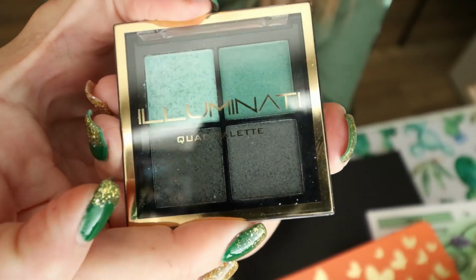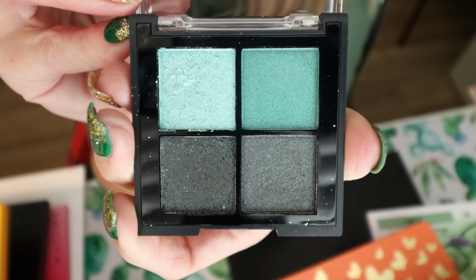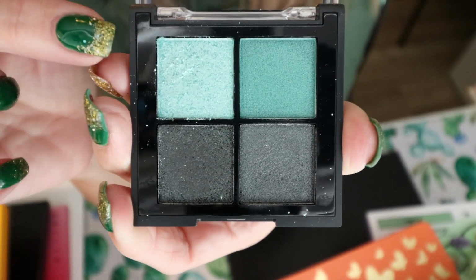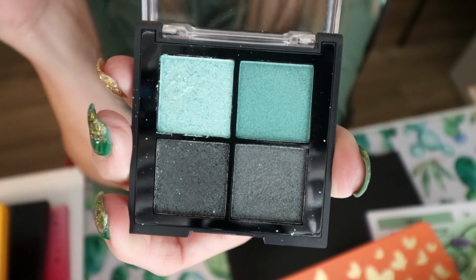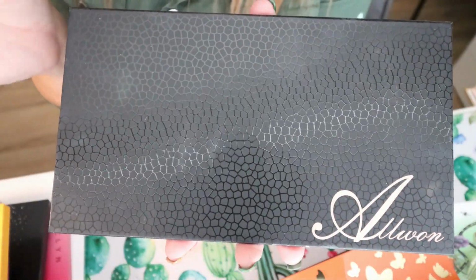And then I have this little quad, and this came in a subscription box. I just love the colors, the teal and gray. I've used this as well and really like it. They are all shimmer shades though, so you just pair this with your favorite matte palette, and we know mine is the Blend Bunny.